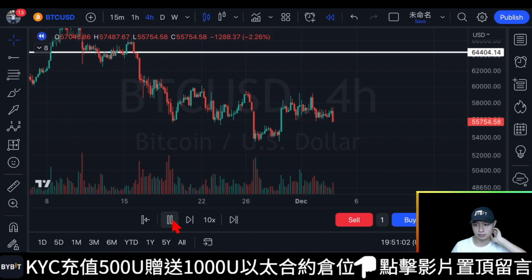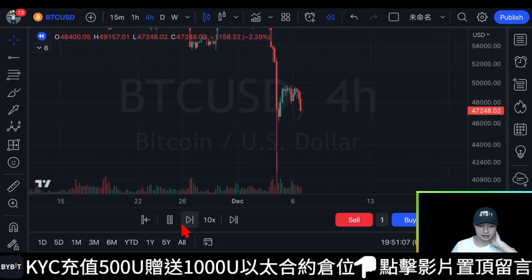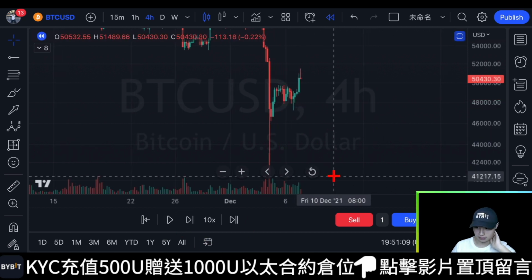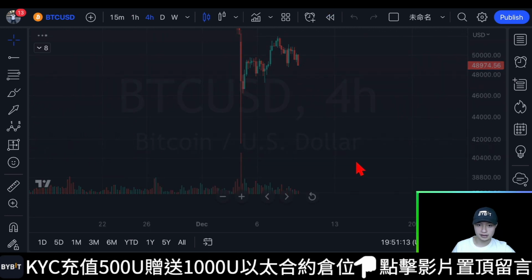Let's take a look back. I remember when I was having a buffet lunch. The following situation happened. This lower shadow dropped to 42,000, at the position of 41,000 to 42,000. It was really terrifying. I still remember it very clearly. However, before this crash happened, we could clearly judge that the bears were more dominant and powerful.